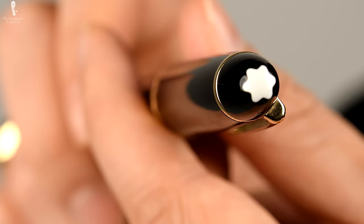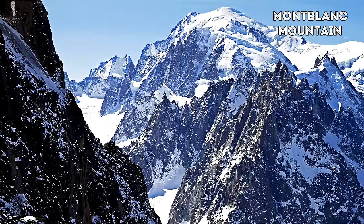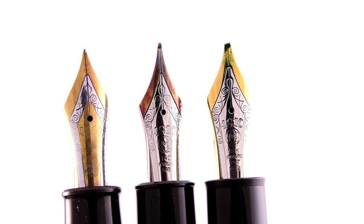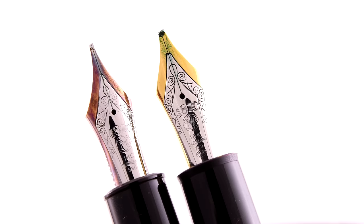Something all Mont Blanc pens have had since almost the beginning is the hexagonal white shape on top of a black background. It's supposed to resemble the snow on top of the Mont Blanc mountain in France, which is the highest mountain, and they chose it because supposedly they wanted to represent the high quality, and a Mont Blanc pen was supposed to be the best in class. As you might notice, all Mont Blanc nibs have 4810 on them, which is actually the height in meters of the Mont Blanc mountain.